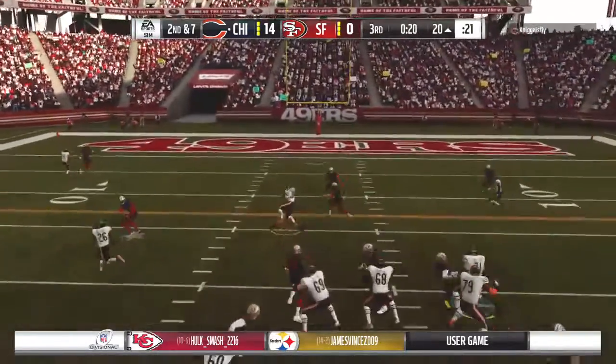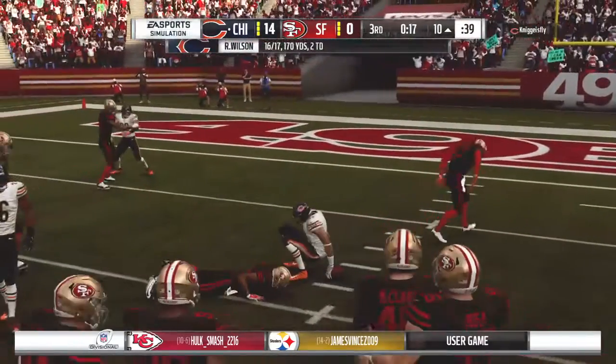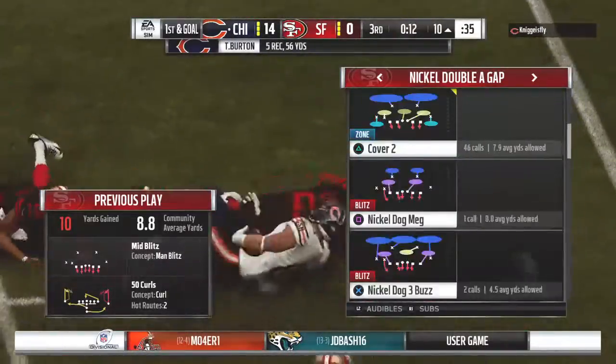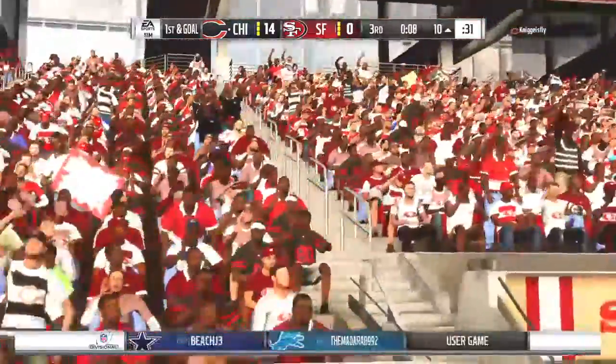To throw on 2nd down. Wilson. And a quick throw here, that's complete. And he takes it down to the 10-yard line. And a quick slant gets exactly 10, and by the nose of the football, they've got a first down.